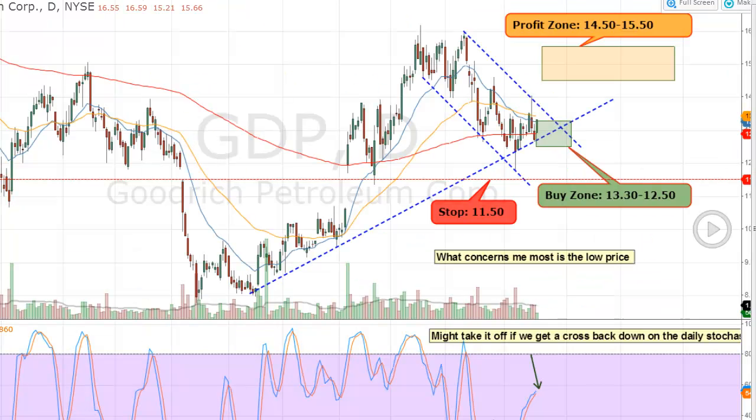Here's Goodrich Petroleum, another stock that we've traded earlier in the week, and this is going into next week. I am putting this back on the list. It's one of the best. Well, as a low price stock, that's my issue with this stock. I try to stay above $20 on stocks. Anytime you get underneath that level, you start dealing with garbage.